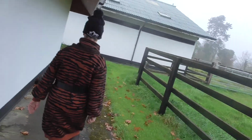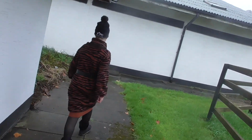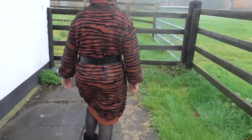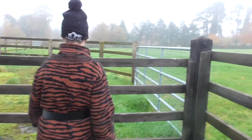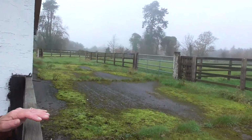I'll show you now this side. Now, as you can see, there's a fence here. This is normally blocked out. We couldn't normally get access to Nursery 4. That's the reason why you wouldn't be able to get access, because of this fence.